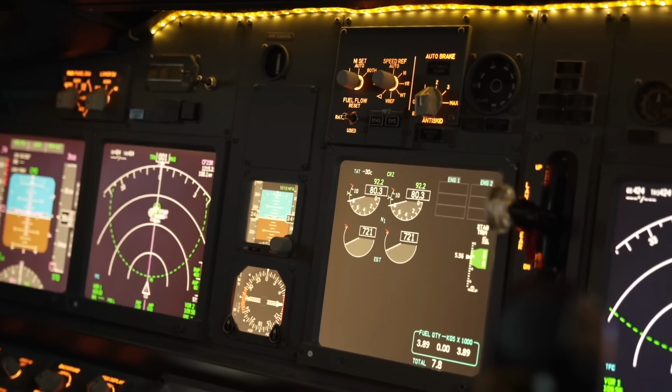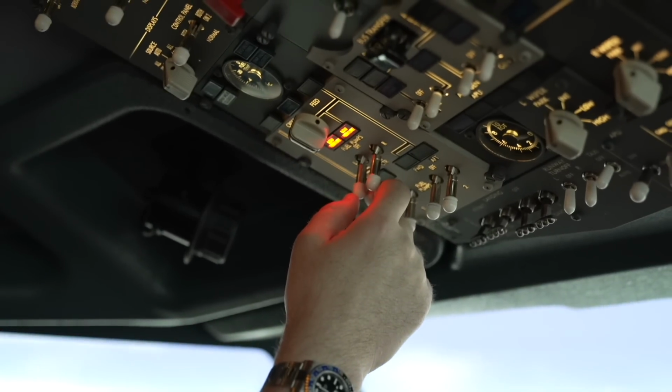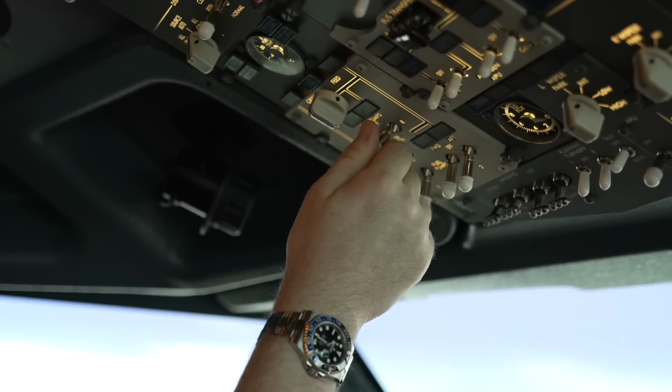Does that mean we're going to crash? No, that means you're going to crash. You're just going to have to turn the fuel pumps off. So the two respective switches below those lights. Over my head? Yeah, over your head. You have to pull them out and move them to the up. So move them to sort of up position, that's it. Those lights should go out. Right, all lights have gone out, yeah.